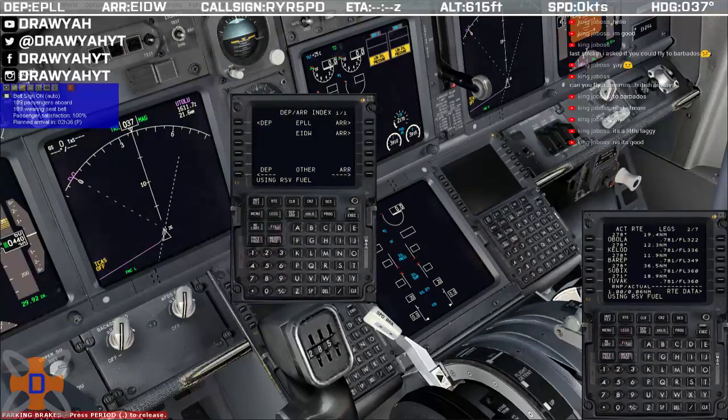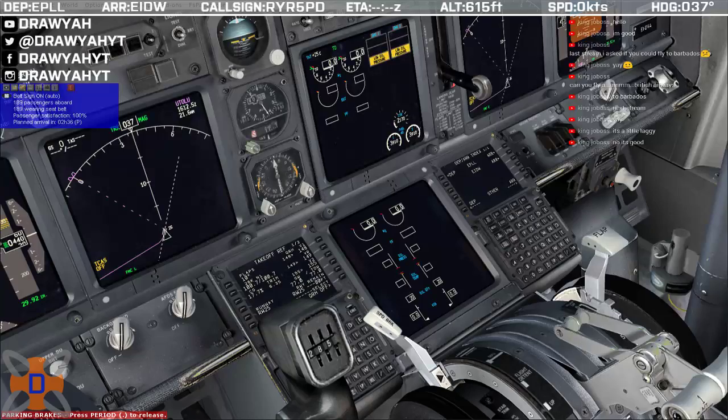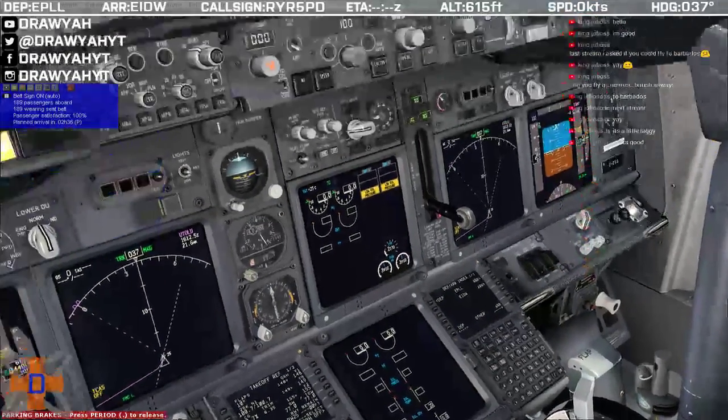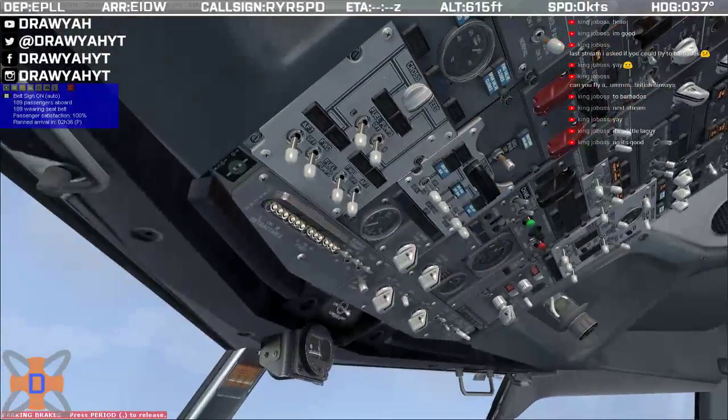Set our departure again. Nope. Right, close. You don't need you anymore. Index. Clear that. Takeoff. Bring up the V numbers. Trim is still set. That should be fine. APU is starting up. Stabilizing, there we go. Very cool. Back in a second.